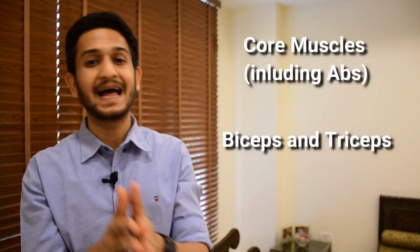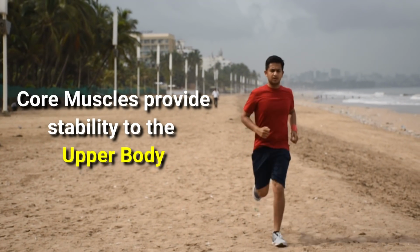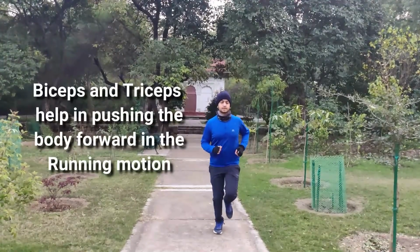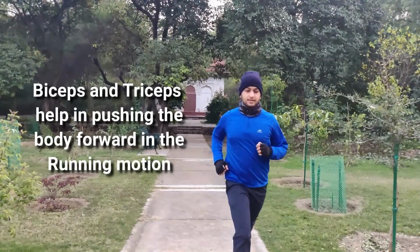Now coming to the functions of the secondary muscles, which includes the core muscles, the biceps, and the triceps. The core muscles provide stability to the upper body while running. On the other hand, the biceps and the triceps are engaged in the arm movement and help in pushing the body forward in the running motion.